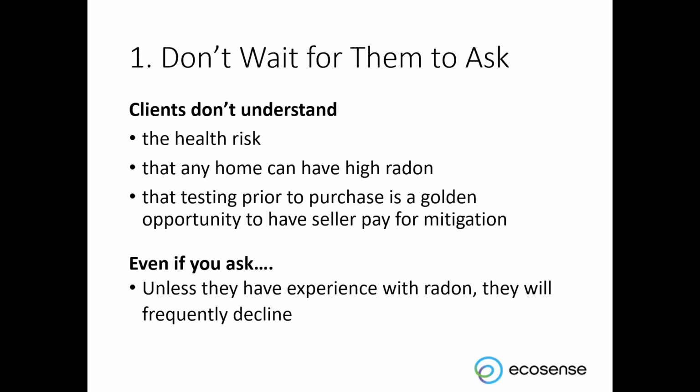And it really comes down to this: if you wait for them to ask, you're probably not going to get many calls, particularly in a lot of the markets that you may serve. And the reason is simple. People know to get a home inspection because their real estate agent tells them that that's a good idea. But they don't really know about ancillary services, and they don't really understand radon, and they've got a lot going on when they're purchasing a house. And if someone doesn't bring it up to them, then they're not going to think to ask for it.